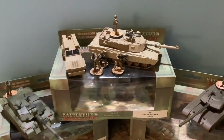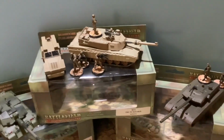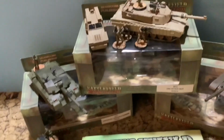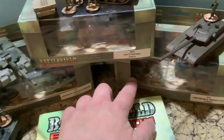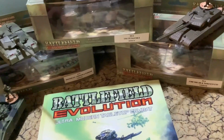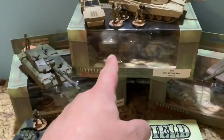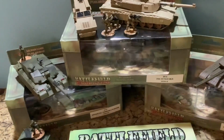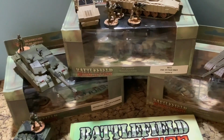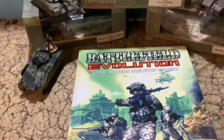When I go to eBay all the time and search for these things, I can only find a British Challenger and a PLA tank. It's kind of hard to find. It's very rare. I recently found this command vehicle for the PLA. I haven't had a chance to open them, and I have this already, the MEA, Middle Eastern Alliance anti-tank, anti-air vehicle. And let's go see what's in the book.